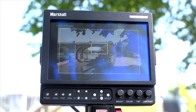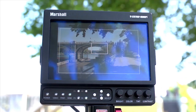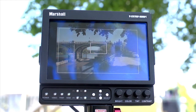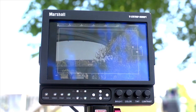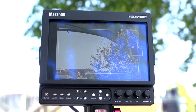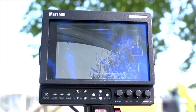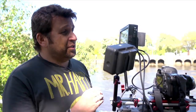Of course, one of the biggest problems with DSLRs, and one of the things we're looking to with the new breed of camcorders, and hopefully with the new breed of DSLRs, is getting rid of aliasing and moire. I mean, just look at the aliasing on the 5D on this bridge. It's hideous. Look at it. Look at those sharp edges that, no, that's actually part of the bridge.